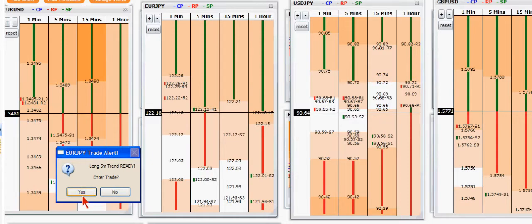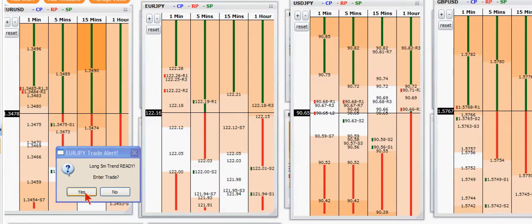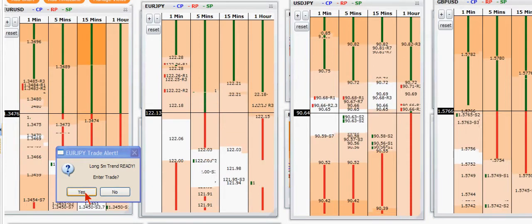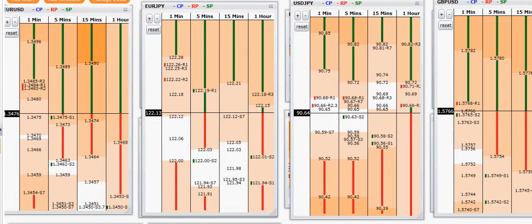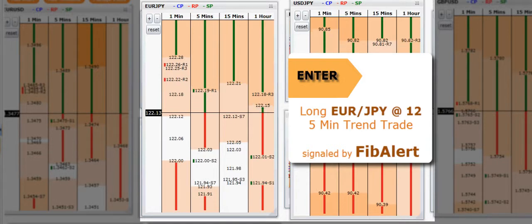Here's 14.15. Well, it's still going lower. Here's 11.12. All right, this is the L7 on the 15 minute. I'm going to definitely do it here. Here's 11.12. I'm in. All right, at 12. All right, there's my position. I'm in long at 12.